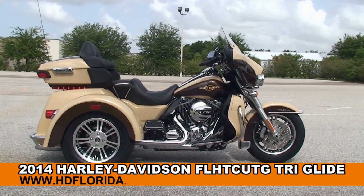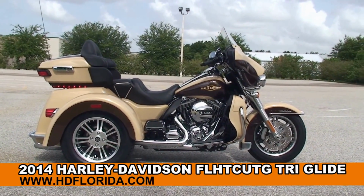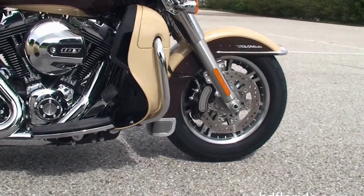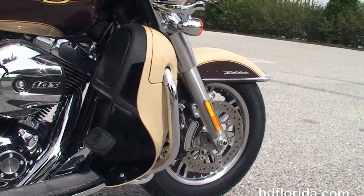Today I've got for you this wonderful brand new 2014 Tri-Glide. The Tri-Glide starts out front with the new 49mm front forks that are lengthened and raked out for added stability, the 6-piston Brembo calipers, the new low-profile front fender, and the floating rotors.